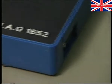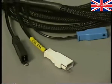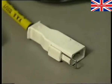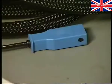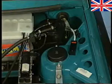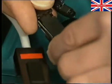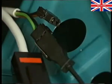The 1552's lead has 3 plugs. The black plug provides the power supply to the tester, and the white plug transmits the self-diagnosis data. The blue plug is not normally required. The black plug should be joined to the adapter cable first. Make sure it's connected correctly.